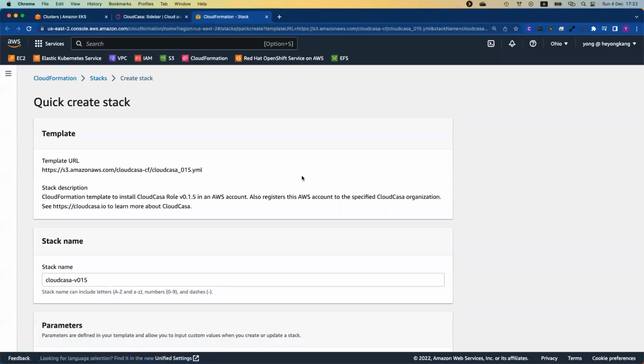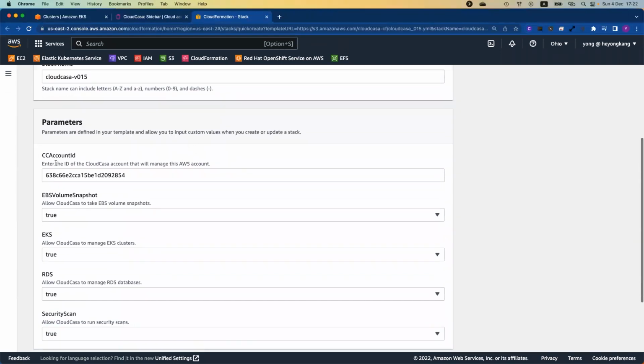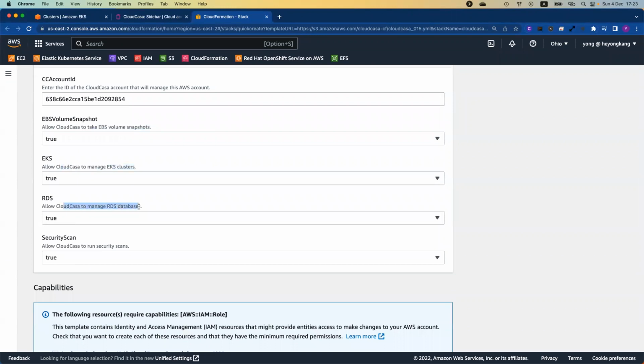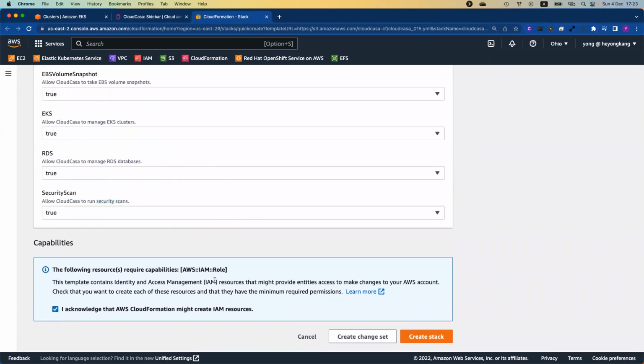When you click launch stack, it will ask you a couple of questions. From here, for example, you get the CloudFormation template URL, the stack name, and your CloudCasa account ID here. Do you want to allow CloudCasa to take an EBS snapshot? Of course. Do you want to allow CloudCasa to manage your EKS cluster? I said true. Do you want to allow CloudCasa to manage RDS databases? Do you want to enable the security scan? Once you've done all of these, click the tick, I acknowledge this, and then click create stack. It takes about 2 or 3 minutes, probably less than 2 minutes. The stack will finish. Basically, it just creates the related role and policy to allow CloudCasa to access your cloud.